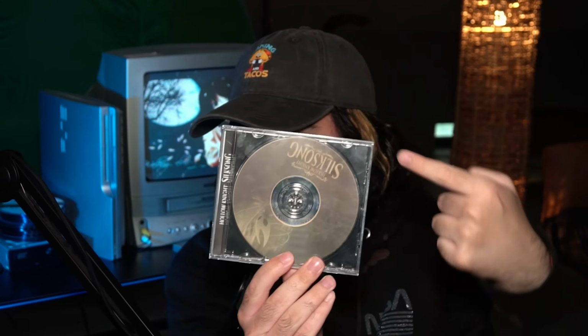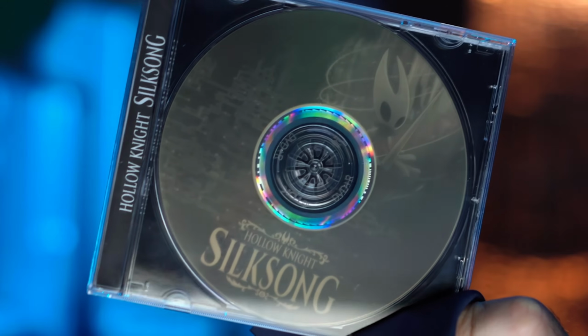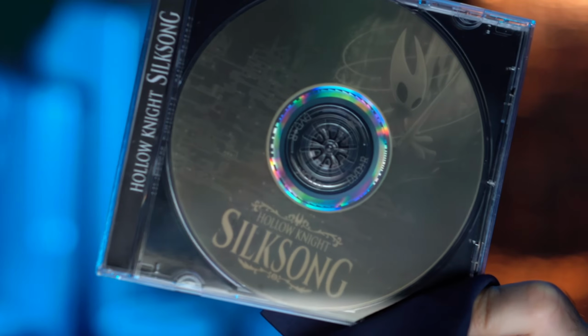Also, there is the title of the game here. You can see the title of the game here, and the disc itself is the cover. Honestly, it feels like a real collector edition, even if I made it myself.